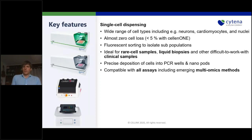Single-cell dispensing is compatible with a wide range of different cell types, including difficult to work with samples such as neurons, cardiomyocytes, or nuclei. The combination of almost zero cell loss and fluorescent sorting capability makes the systems ideal for liquid biopsies and rare cell samples, such as cerebrospinal fluid, as I demonstrated, or circulating tumor cells. In addition, the systems are compatible with a wide range of different substrates and assays, including emerging single-cell multi-omics methods.